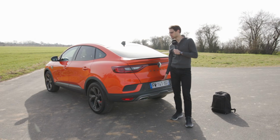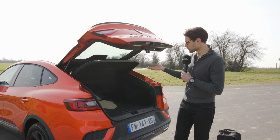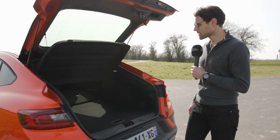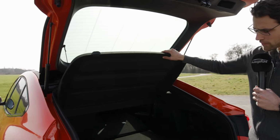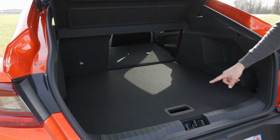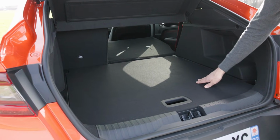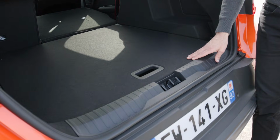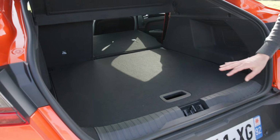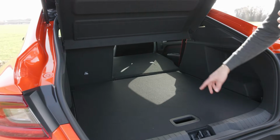Is there a compromise because of this building style? It's a manual hatch here, but just fine with that. Good gas struts right and left. You have this cover here, but you can also remove it. And you see here, very well usable still. It's not too high, at least in this setup, because here there is this even loading sill, so that it's easier to load things in and out. About 500, a little bit over 500 liters, up to 1,300 liters when you fold the seats.